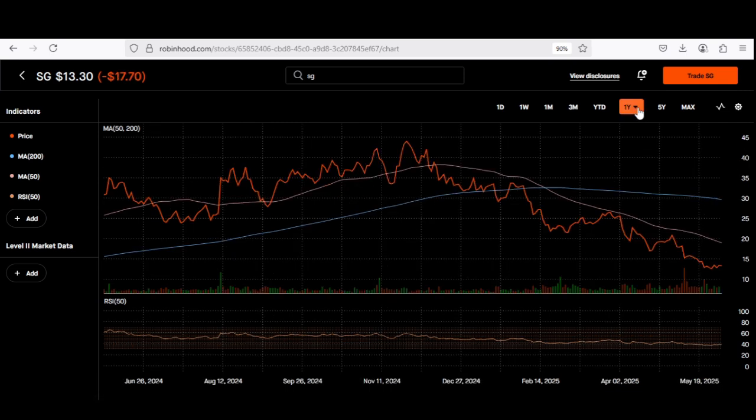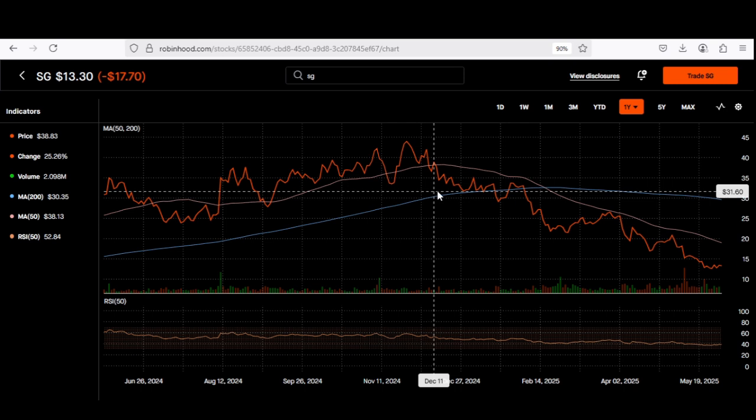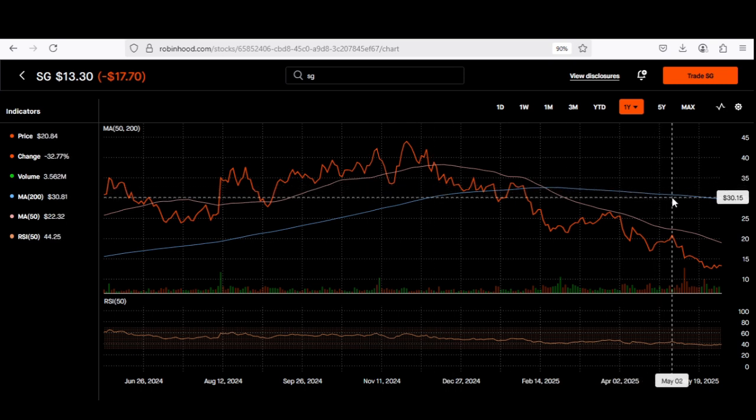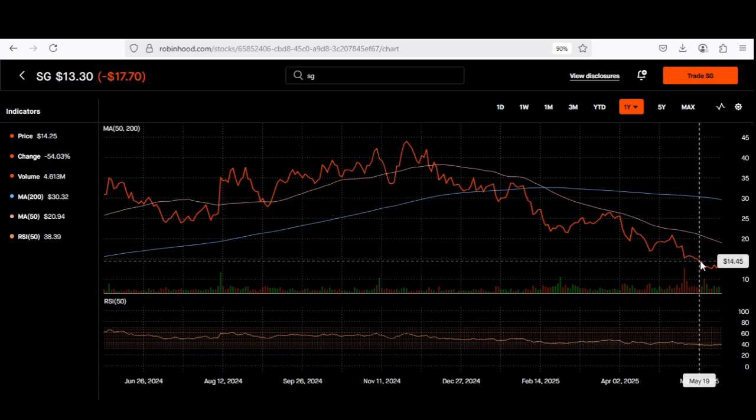And as you can see here on the 1-year chart, the current share price of Sweetgreen is $13.30. The blue line here, which represents the 200-day moving average, is currently above the current price that the share is trading at. That is a good sign. That is one sign that I look for before making an options decision. So according to the 200-day moving average, the stock for the last 6 months has been trading around the $30 mark. Once again, currently the stock is trading at $13.30.